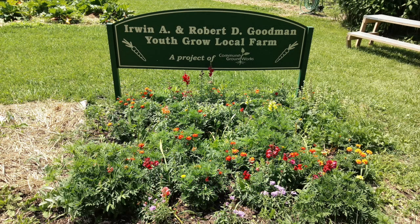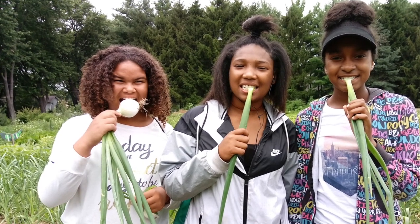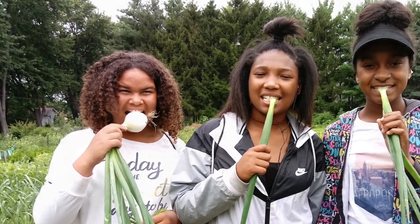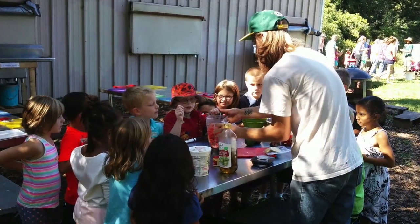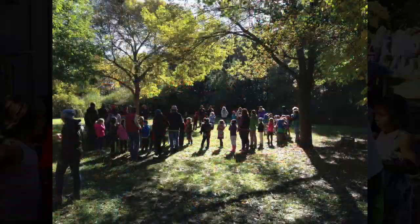We are a program of Community GroundWorks based in Madison, Wisconsin. We partner with the Madison Metropolitan School District to use this 5-acre parcel of land on the city's east side to provide hands-on, farm-based education to students of all ages through field trips and summer programs. We're excited to show you around the farm today.